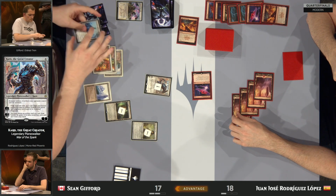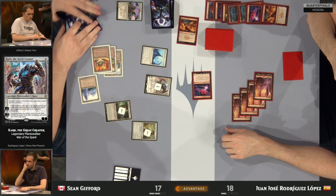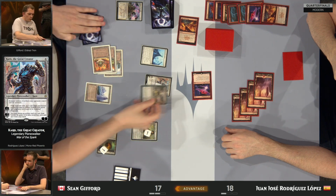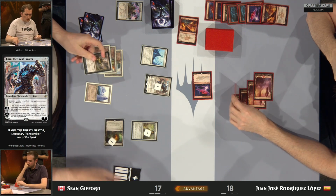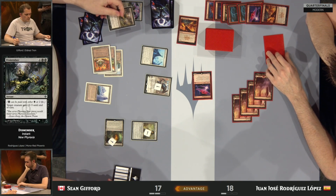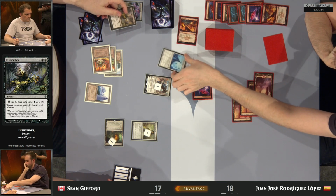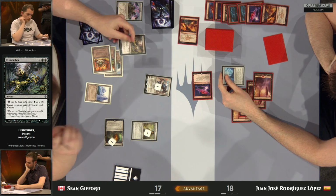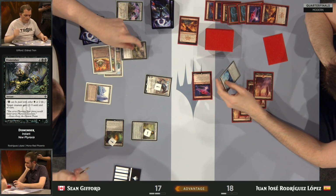I mean, it's a lockout, right? Yeah. It's a lockout. Sorry, the bar is closed, my friends. You missed final call, and that is that here. Mycosynth Lattice, get rid of that Dismember. Rodríguez López can't cast spells, can't activate abilities, nothing going on in hand for him, and Sean Gifford looks to have this one locked up. Rodríguez López reminds himself of the text of Mycosynth Lattice. Right now it reads, you cannot cast spells.